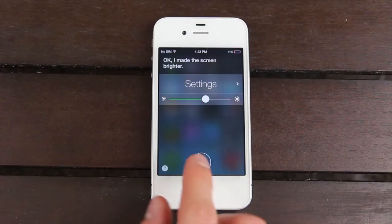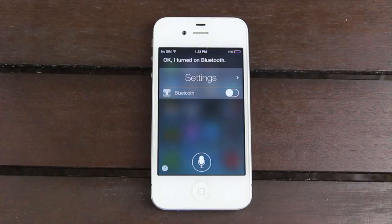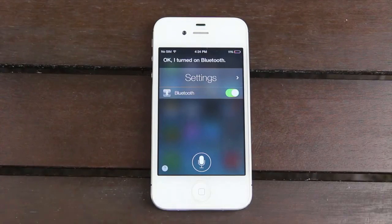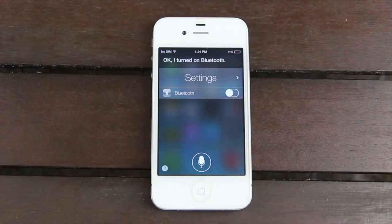And now let's go ahead and do another one. Enable Bluetooth. Okay, I turned on Bluetooth. All right, and I've done this before. For some reason, it doesn't actually update the toggle version of Bluetooth, but as you can see, once I toggle it on, then it will enable Bluetooth, or I can disable it again.